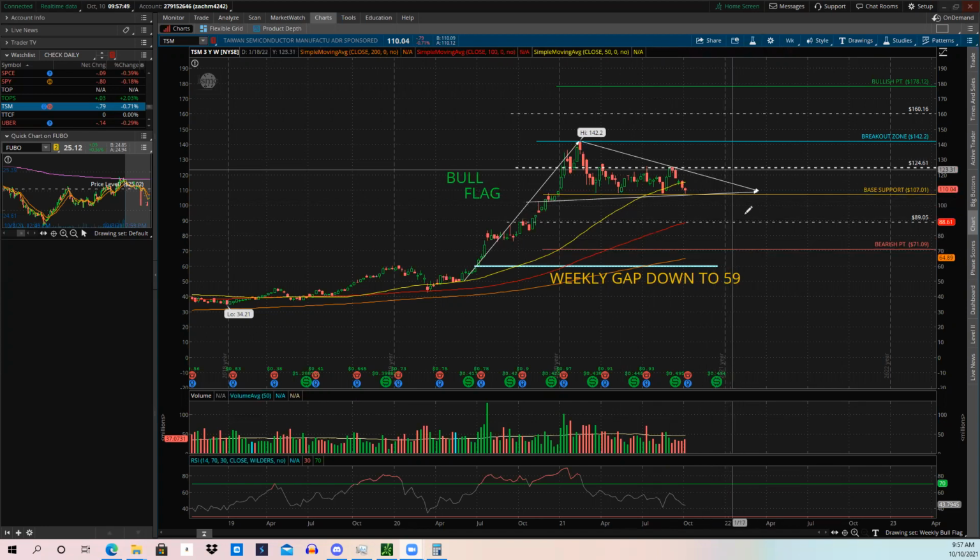These white dotted lines in the middle are basically exactly in the middle between the breakout and bullish price target and all of these zones. So you can look for support and resistance also anywhere in between these. On the weekly chart, we're touching the bottom, this base support. And if we don't fall below this trend line right here, then we are showing a bull flag pattern, and we can look for the stock to start opening and closing above here for confirmation.